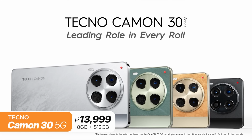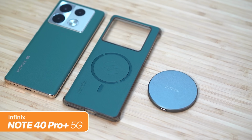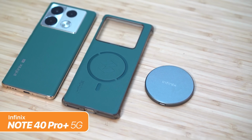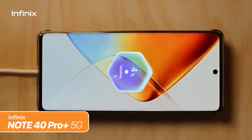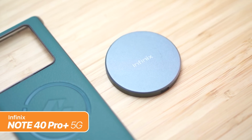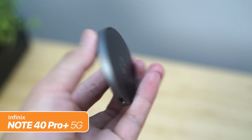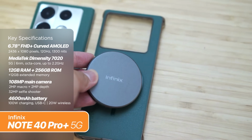This next one has a surprising feature that nobody else has implemented in this price range. Enter the Infinix Note 40 Pro Plus 5G. Boasting a headliner feature, 20 watts of MagCharge wireless charging. Wireless charging is typically found on high-end flagship models, so it's impressive that Infinix managed to implement this into the Note 40 series, all for under 15,000 pesos.